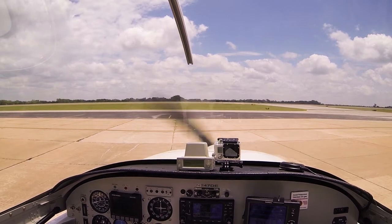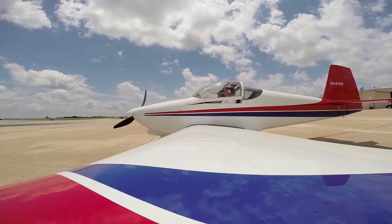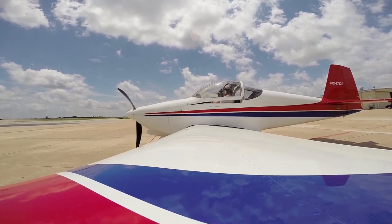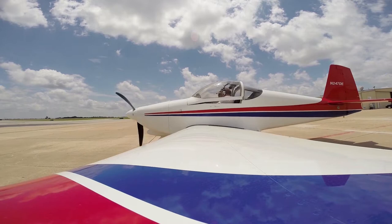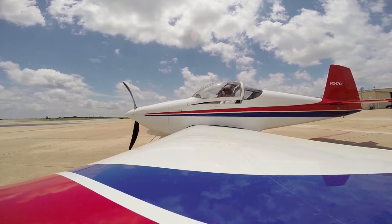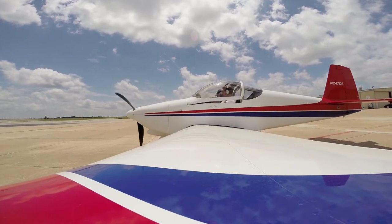McKinney Ground, Experimental November 247 Delta Echo, ready for taxi, east departure. Experimental 247 Delta Echo, McKinney Ground, runway 18, you can taxi via Bravo 4 Bravo. Wind is 160 at 16, altimeter 3004. Runway 18, Bravo 4 Bravo, 247 Delta Echo.